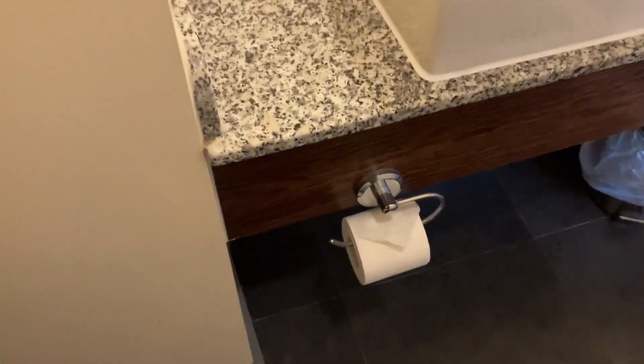Bath shower combination. Could probably do with a bit of remasticing, I'll be honest, but you know, it is what it is. Toilet. Definitely the best place to pee in this hotel room, that I can confirm. Toilet roll, that's important for your poops.